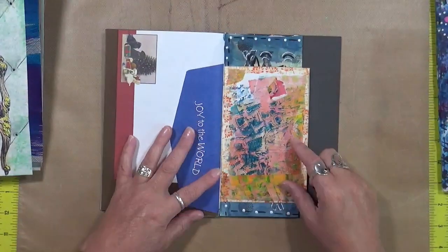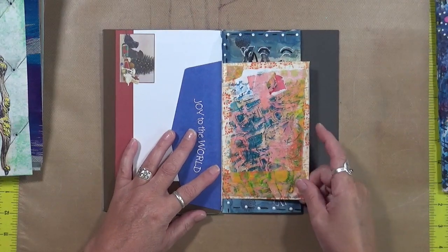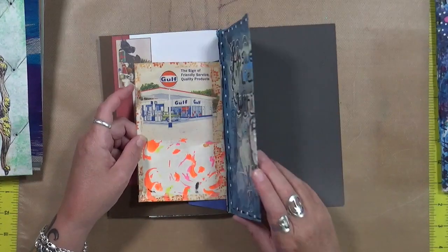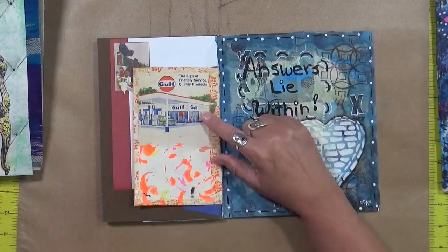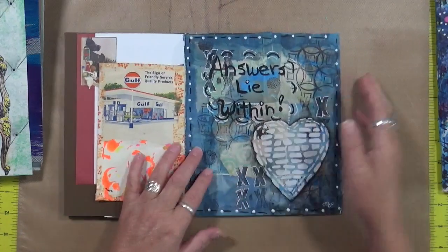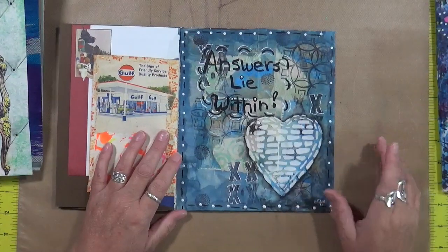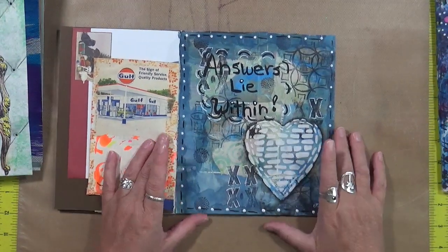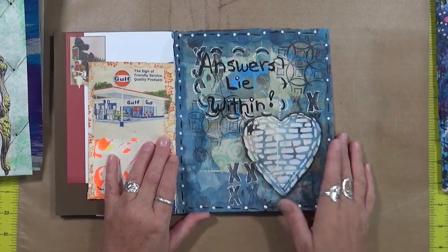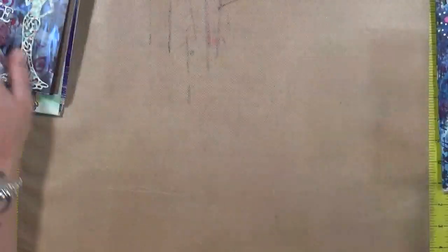Maybe I didn't. This I just added some pieces of random jelly print paper and some washi. Oh, and this, my golf. This I found again in my goodies, and this is just some leftover papers. Oh, and then I played with this page. This was kind of fun. I actually just threw a movie on, I was listening to it and just playing around. And it just says, answers lie within. And I love that stencil by Dina Wakely, the heart stencil. Nothing on the back side, so that wasn't real exciting.